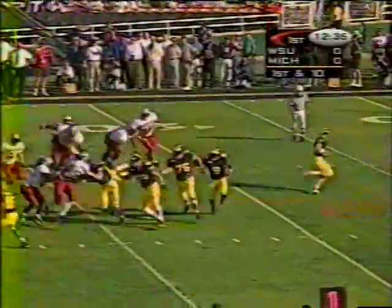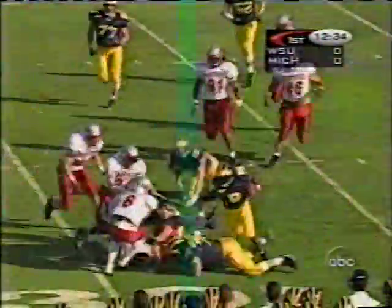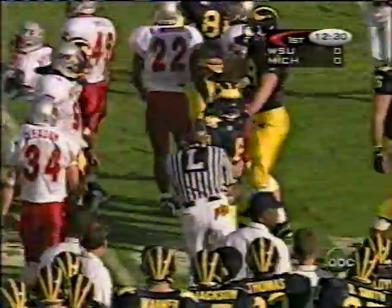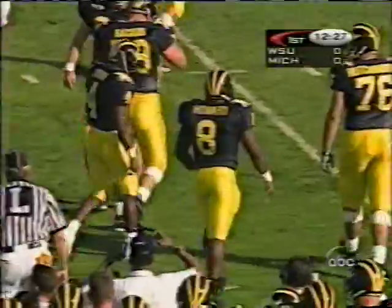So it is a timeout. You got to keep him over the knee pad. The knee pad has to be over the knee. This is Chris Howard on the first carry of the ball game for the Michigan Wolverines. You're going to see a lot of it today. That's a gain of 5 yards.